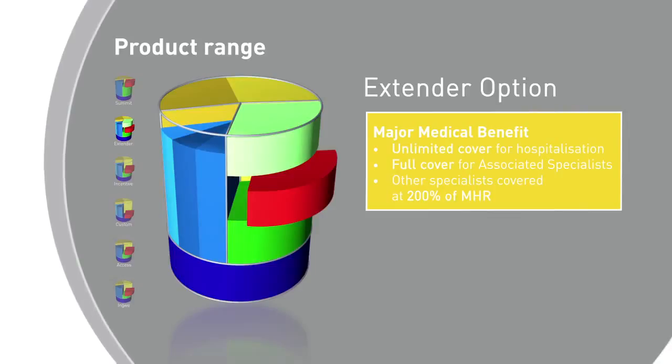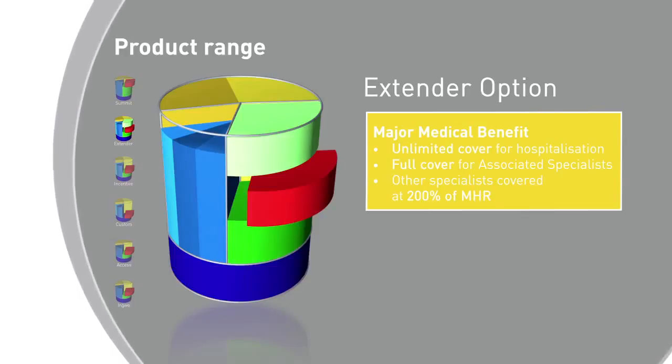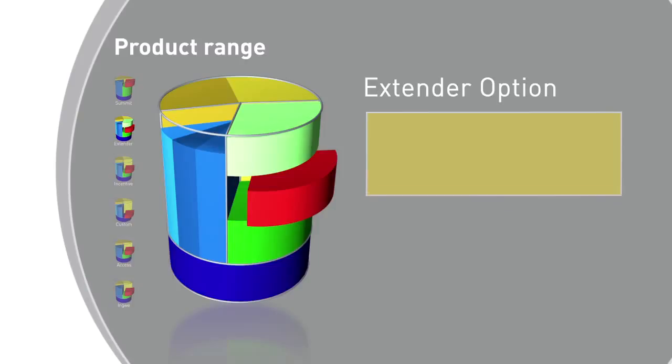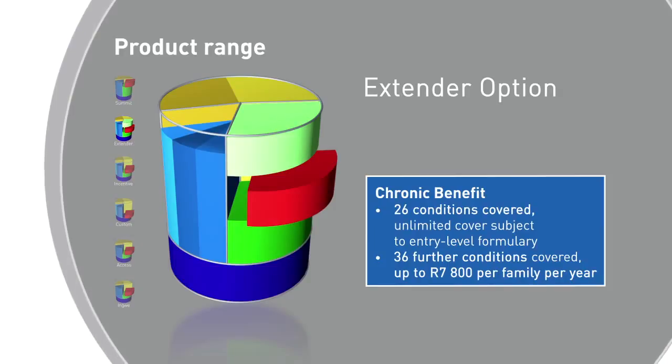There are some procedures that require a GP referral and will require a copayment depending on whether or not the procedure was done in a hospital or doctor's rooms. Please speak to your financial advisor, account executive, or consult your Momentum Health member brochure for detail on these procedures. The chronic benefit is extensive, covering 62 chronic conditions, and the choice of chronic providers is the same as on the custom and incentive options.